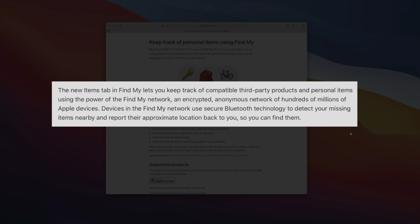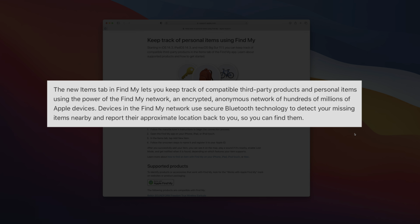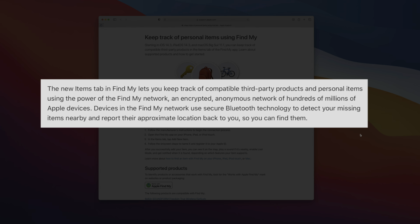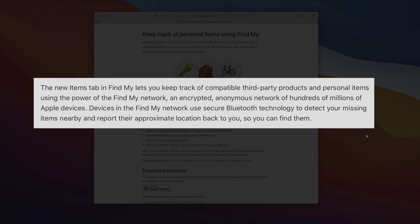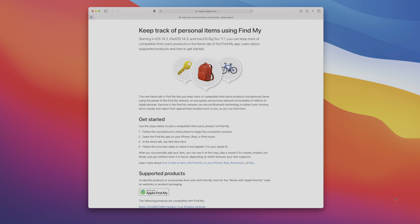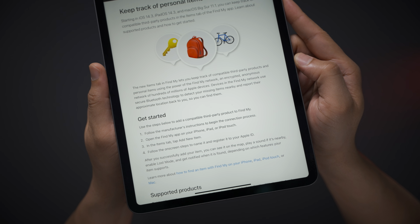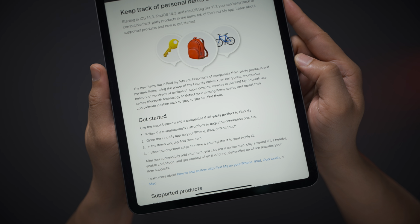So the FindMy app, the Items tab, allows you to track third-party products and personal items using the power of the FindMy network, which is encrypted. It's anonymous, and there are literally hundreds of millions of Apple devices that the FindMy network can leverage using crowdsourcing. So it can use secure Bluetooth technology to detect your missing devices that are nearby and report their approximate location back to you so that you can find them. And this is super easy to set up within the FindMy app.